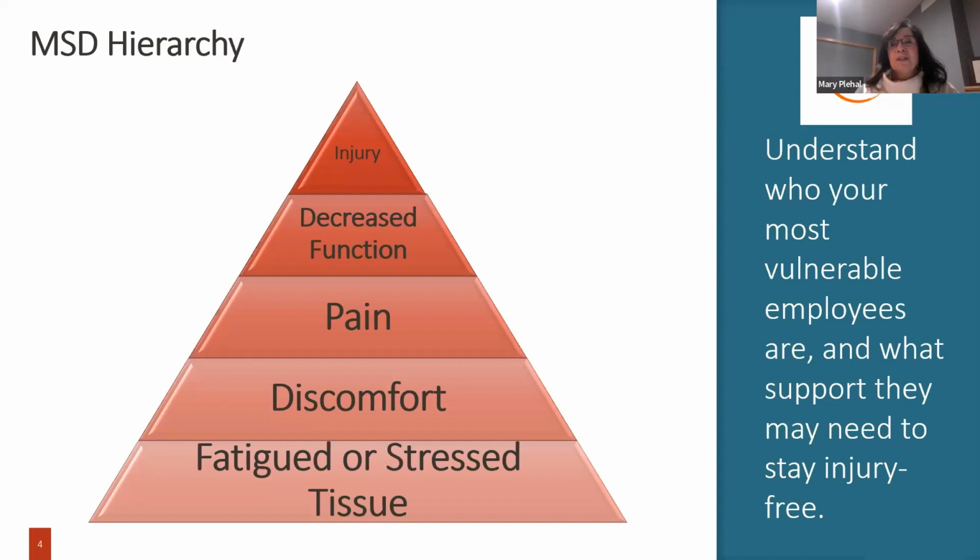Now, unfortunately, leaders may not hear about any of the lower parts of the pyramid until it becomes a recordable injury. And then that usually sends up red flares, and well, we have these recordable injuries. What are we going to do about this? And that should be a call to action and that should be addressed. But the reality is we need to realize that the solution is at the bottom of the pyramid, right? And so I think it's important to foster this understanding throughout the organization.